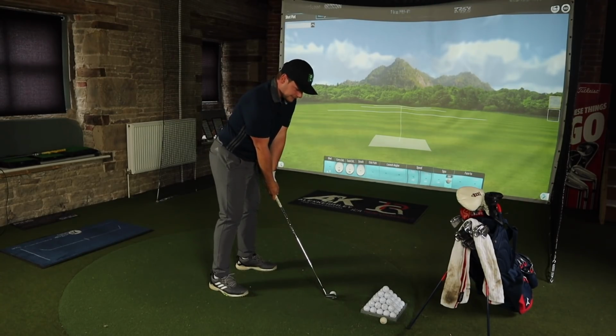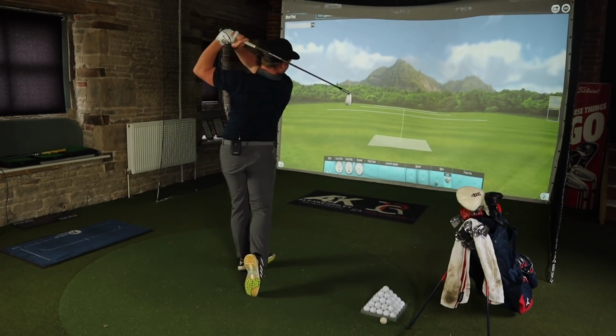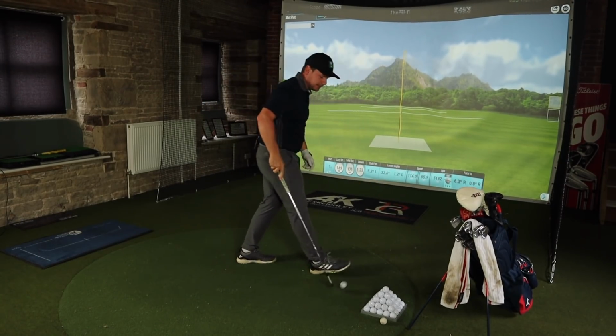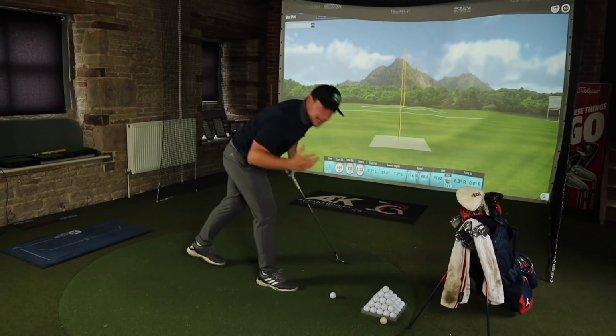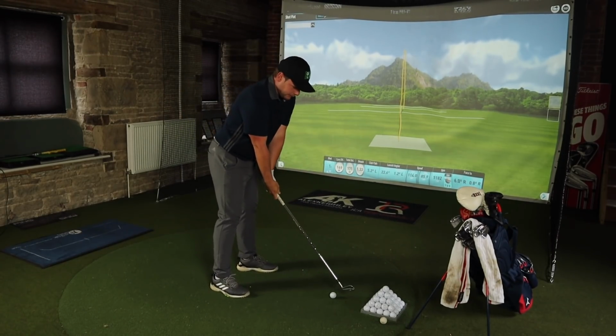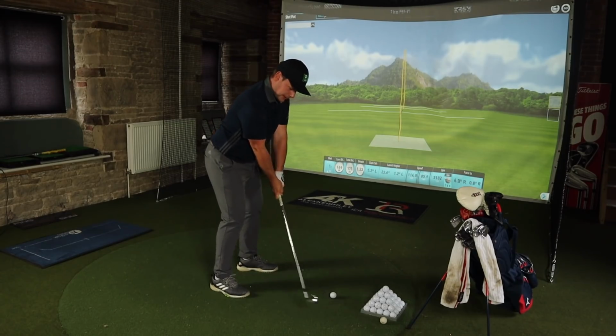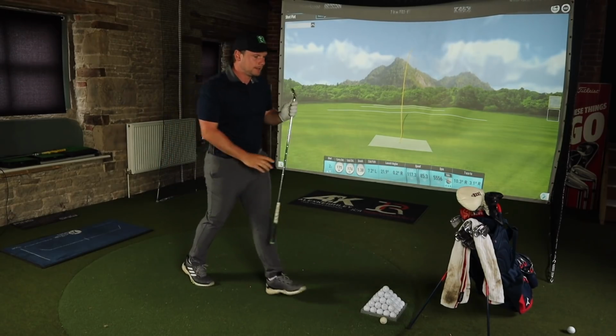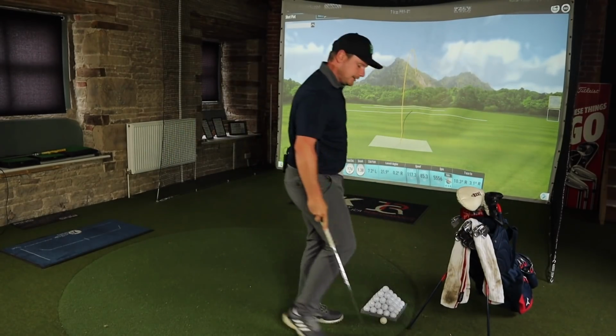Right, come on, 165 I think. Oh, 169. Must have had the Weetabix this morning. And you see, guys, you might be a little bit bored of these shots. I'm going to try and just fly through these really with the modern day ball because you've seen me hit modern day balls quite a lot. That's a long way today.